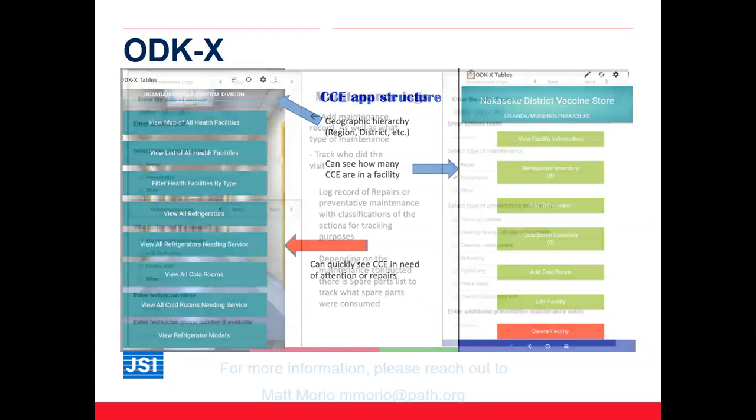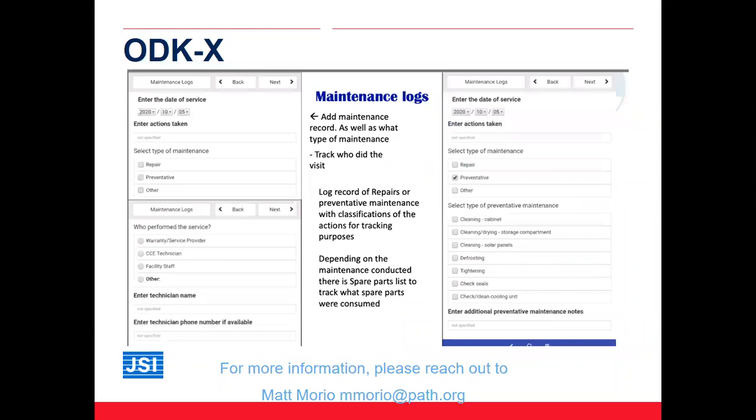One of the nice things about having an active cold chain inventory is that we can not only see the functional status of the equipment and know where and how to respond, but we can also log maintenance logs and repair logs for the equipment digitally. So within the ODK-X cold chain equipment inventory app, we can do three types of maintenance logs: a repair, a preventative, or a miscellaneous other. These are important so that we can show that we are doing our routine maintenance and having records of that for warranty needs or just general maintenance and management tools with cold chain technicians.